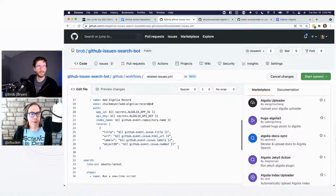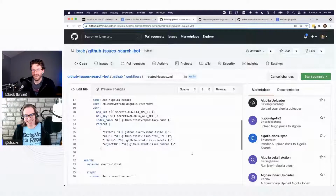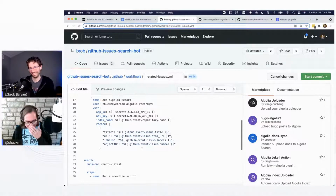Hey, here's my core dump. Here's every folder in my node modules folder. Right. And my entire package.json and my secret token.